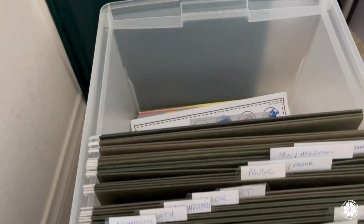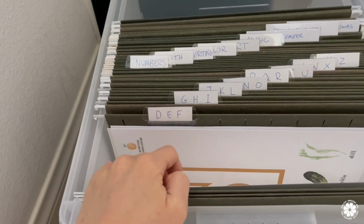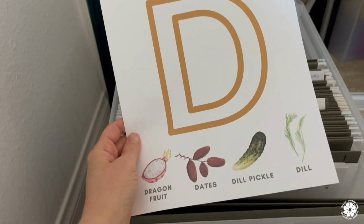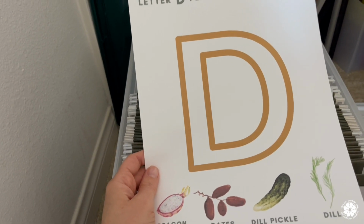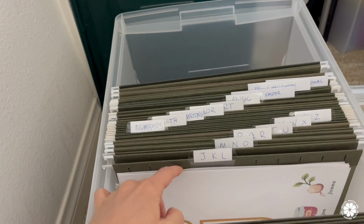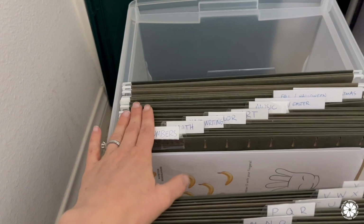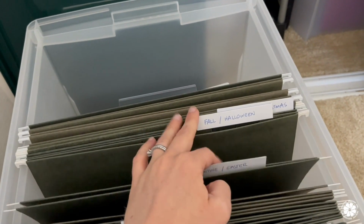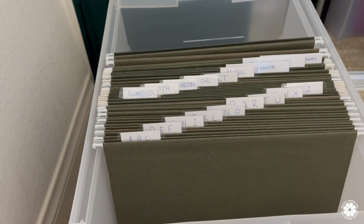This is an organizing system I've started to create that helps me organize any printouts that I want to put in a dry erase packet and reuse and reuse. For example, this is the letter D playmat from our Nutrition Schoolhouse playmat bundle. I'll put this in a dry erase pocket so that it can be reused again and again and used with Play-Doh, but then I'll take it out and save it so that it can be used for years and years. If I print out any other activity sheets that coordinate with that letter, I'll put them in. We have numbers, math, handwriting, color, art, music, holidays, and so on. This just helps me organize anything that I print out and want to reuse again and again.